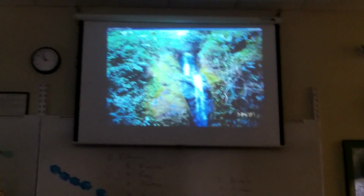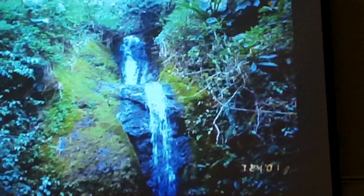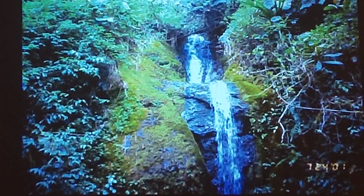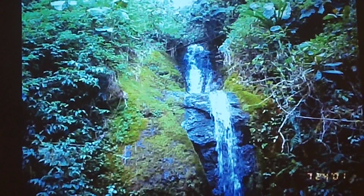Probably so. You see that green felt there next to that waterfall? I took that picture in Ecuador. There's moss all over the place. That's the simplest first type of plant that ever was on the earth. Before there were trees and bushes and tall things, there was moss covering the rocks.